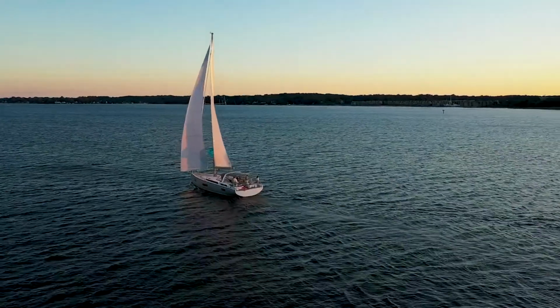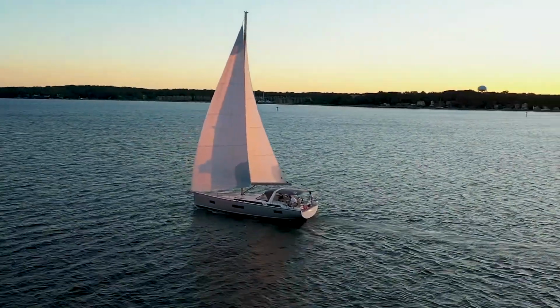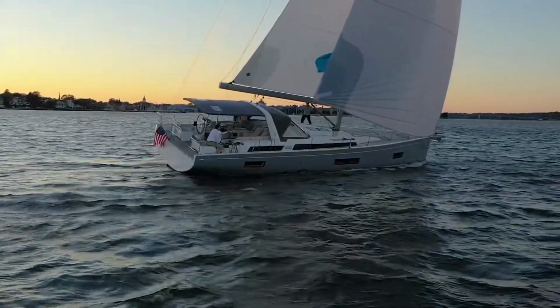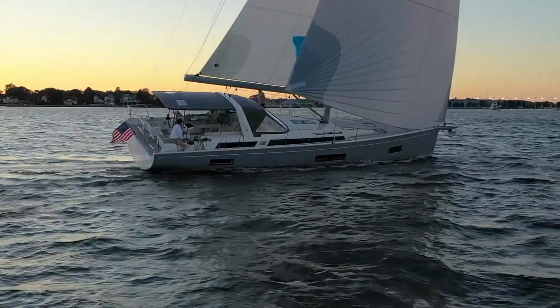The boat's available with 2 different masts. They're both aluminum. The roller furler main comes with an air draft of 79 feet. The fully battened classic mainsail comes with an air draft of 85 feet and adds a full 33% of sail area. There's a really wide variety of sail plans.